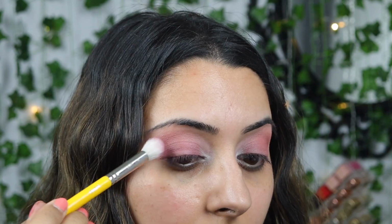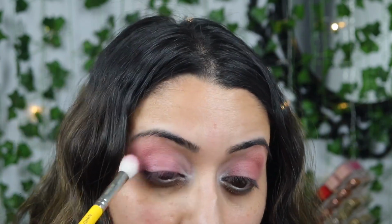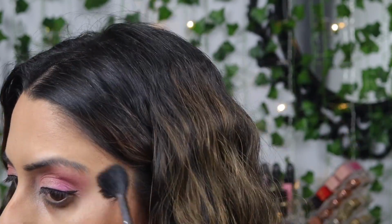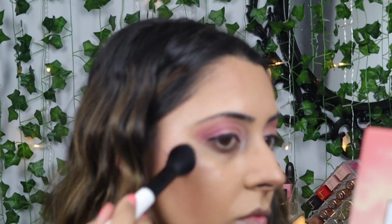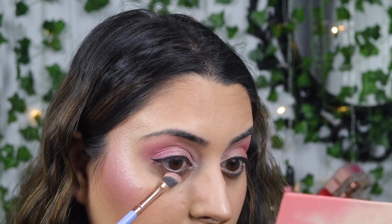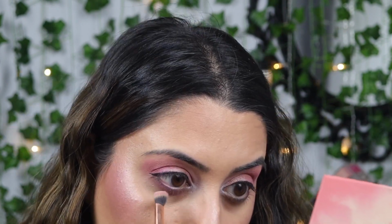And then for the inner corner, I went in with the shade Exclusive. Next, we're going to go into the shade And Chill, and I'm just going to use that shade to deepen up my outer crease because I wasn't getting very much depth, and I'm just adding the same shade with my fingers. And then I'm going in with the shade Baby Girl, kind of between the shade My Bitch and Thirsty. And then I'm taking the shade Baby Girl as my highlighter all over my face, basically where I would normally highlight, as well as my nose. Taking the shade Thirsty and applying that as my blush shade. And then I'm going back into the shade And Chill, and we're just gonna pop that all over the lower lash line. And that is the finished look.